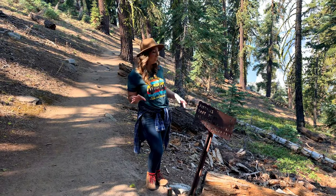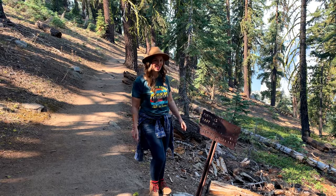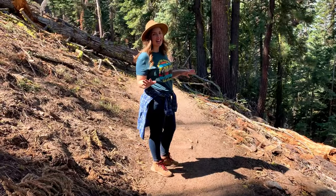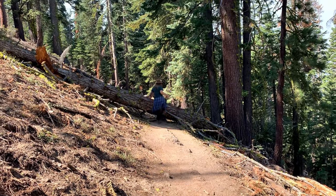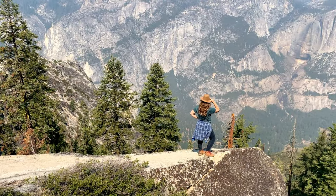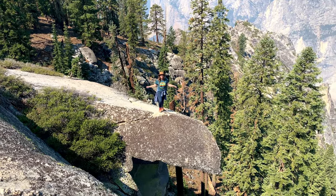When you're headed from Sentinel to Taft along the valley rim, you'll notice the signs don't show Roosevelt Point, but that's all right. As long as you're headed towards Taft Point, you're in the right direction. Let's go. This hike definitely isn't an obstacle course, but you still might have to jump over one or two fallen trees. It's hard to beat these views.